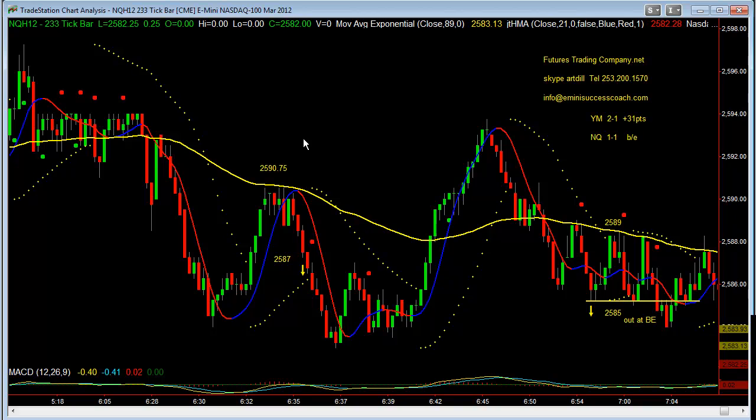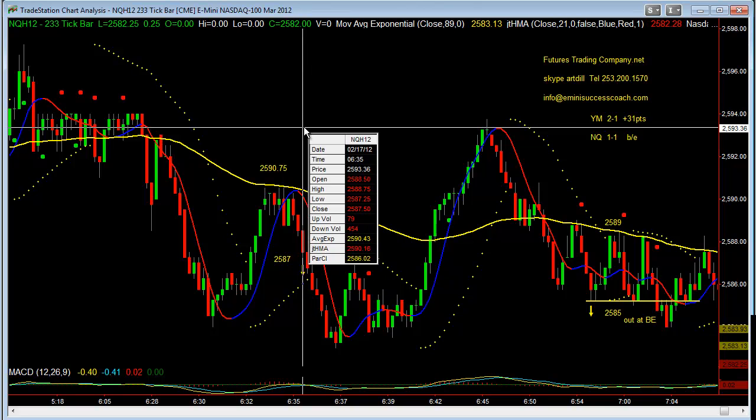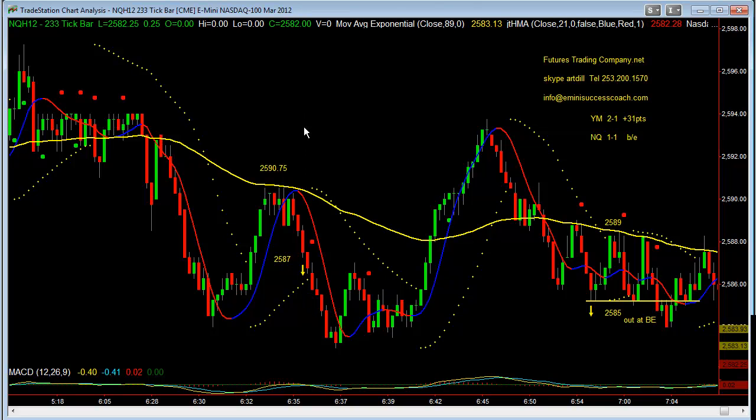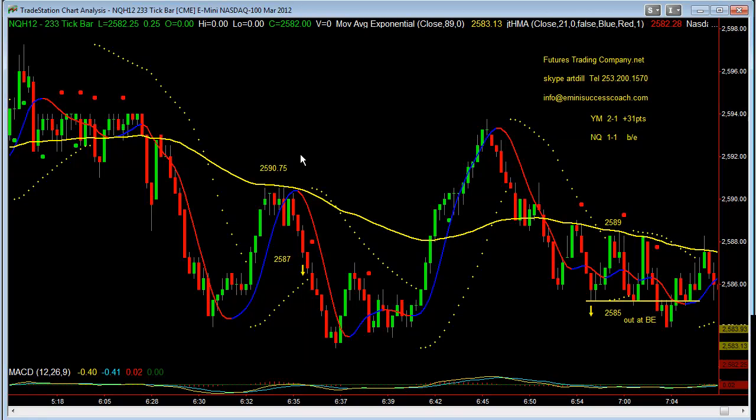This was actually a couple of bars before we got a sell trigger. This was an entry based on the turn of the Hull here on the entry chart, the tag of the 89 EMA. So that's why I took that trade. We got our first target of 2.5 points on that trade before the price turned back and stopped us out on the second contract at break even.